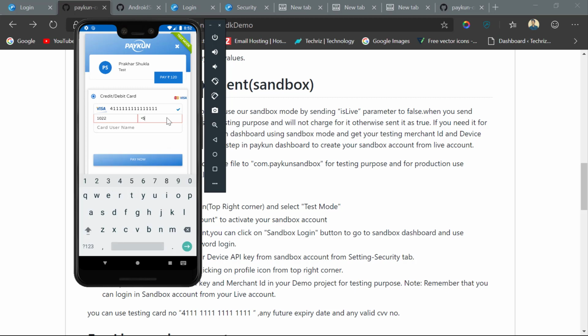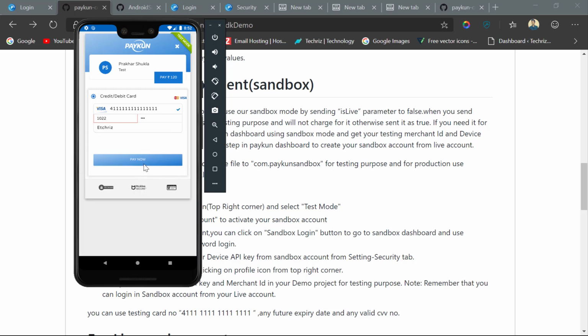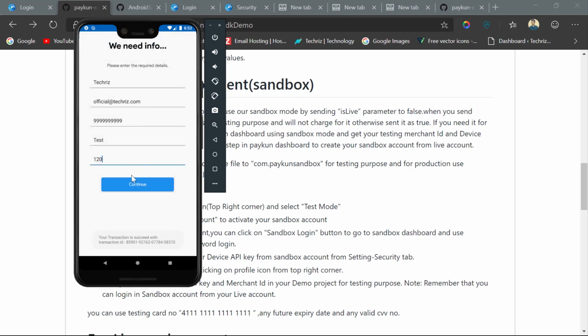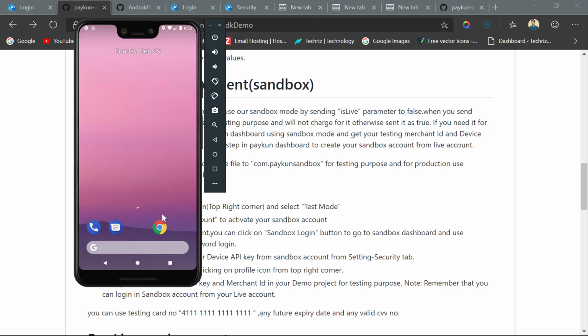CVV can be anything that you want, and name can be anything on the card. Type random things. I'm gonna type random things. Okay, so click on pay now. Oh, I just found out that I missed this. Okay, now choose action, which will be success and failed. You click on success, it will show you a toast with this payment successful, transaction ID, and it will show you a toast right there. Okay, so yeah, that's pretty much it.